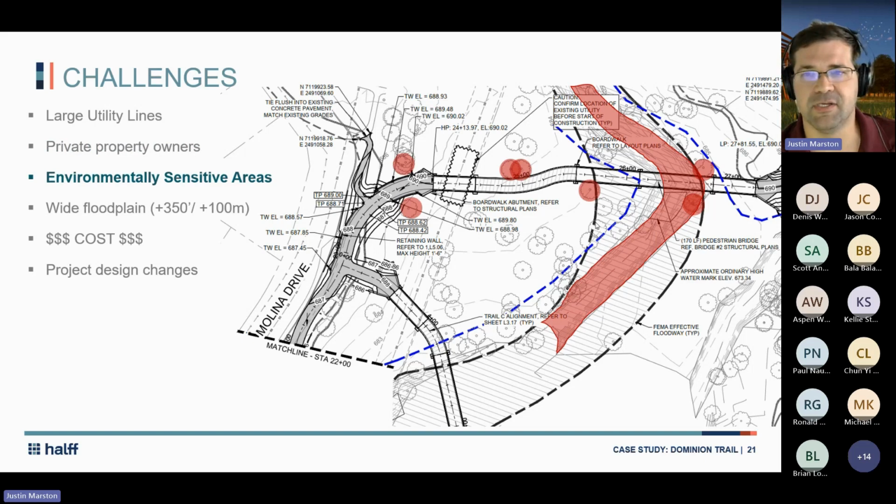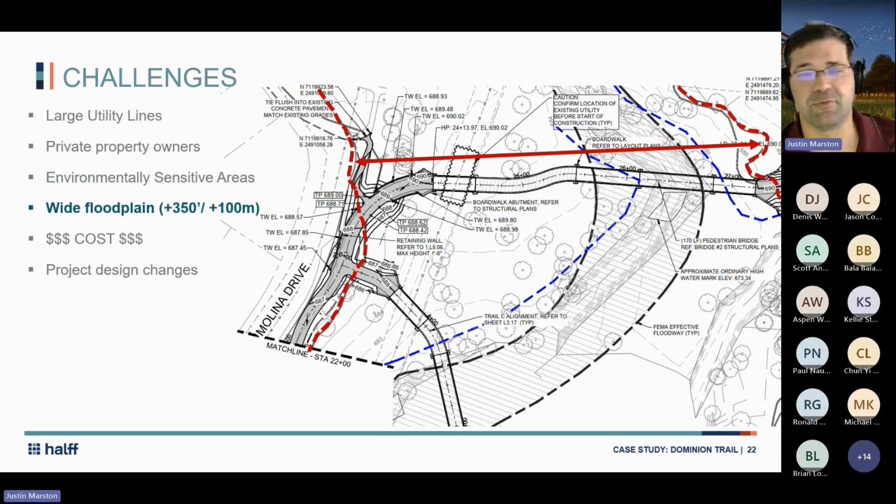Environmentally sensitive areas, we're stewards of the environment. We want to make sure that we're doing everything we can to avoid any environmentally sensitive areas that we have, whether it be trees or ordinary high water marks, to making sure that we're not impacting any threatened or endangered species. The floodplain was also a really big challenge on this project. In some areas, we're dealing with over 350 feet wide of floodplain, so that makes it for a little bit of a challenge when you've got to go up and above it.